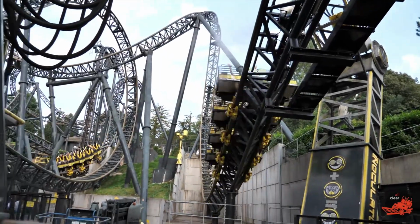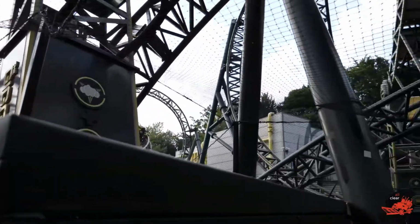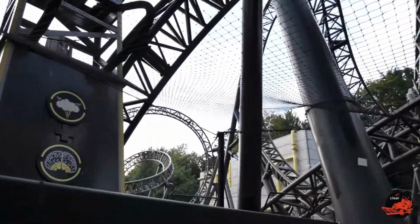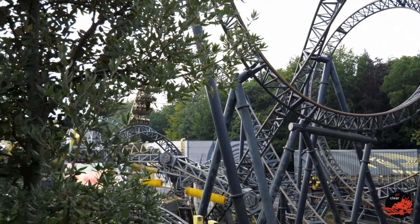Preferably 13. I don't know why, but 13 seems to get a very long queue, especially in the later afternoon. Whilst you're there, the entrances to these two coasters are right next to each other. Grab a ride on Rita and 13 straight after you've ridden Nemesis and Galactica. That's where you want to go next for the next two major coasters in the park.